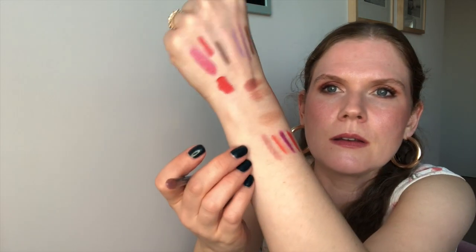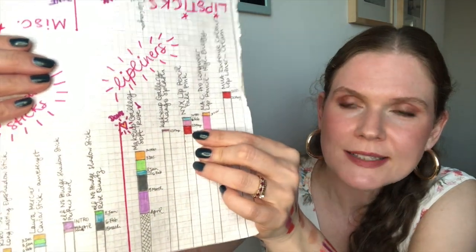I've been using this quite a bit. Here's a swatch of this, and this is my progress on it. Again, from May, my last quarterly update, to today. Blush and bronzers. In my intro, I was at 7. I'm now down to 6, thanks to a declutter that I would have shown you in my last update. And I'd like to be down to just 2. They're basically 4 that I haven't made any progress on whatsoever, not even used them once.